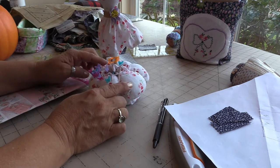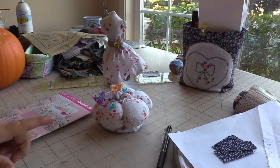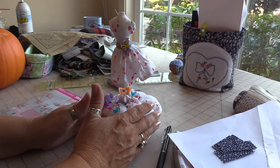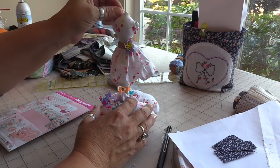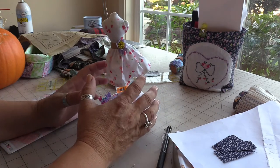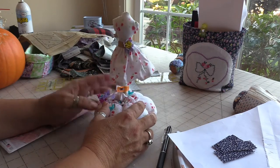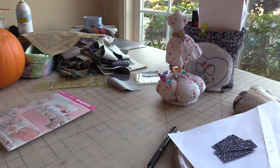I have been wanting to make another little pin cushion from the Simplicity 8532. I think this is just adorable, and I want to try to get it where this isn't really a problem and this isn't an issue. I want a really sturdy, stand up and be somebody mannequin pin cushion. So, as much as I love her, I'm going to make another one. And I'm going to go grab my fabric, and I will be right back.